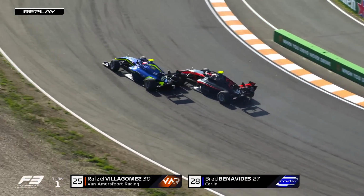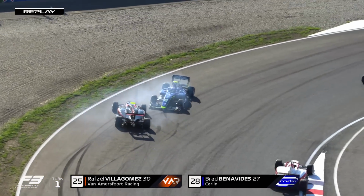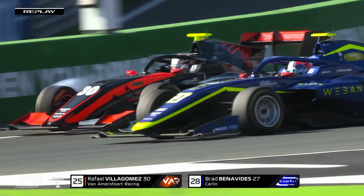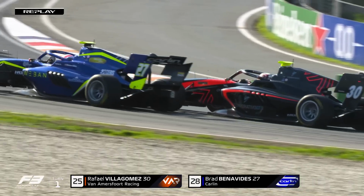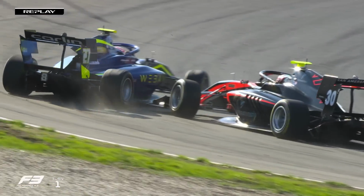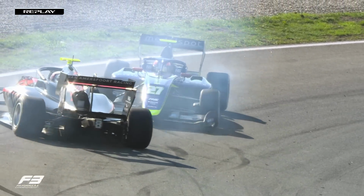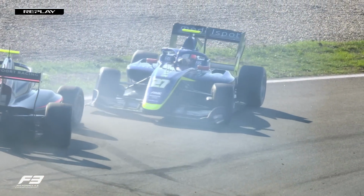Big lock up, and indeed there is contact in the mid corner. And Benavides spun around by Villa Gomez. A little bit of a clumsy move there down towards turn one. Oh, that wasn't very kind, was it? Villa Gomez just coming from a little bit too far back there.